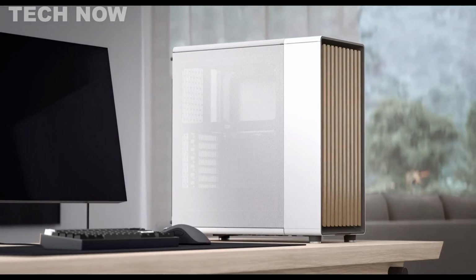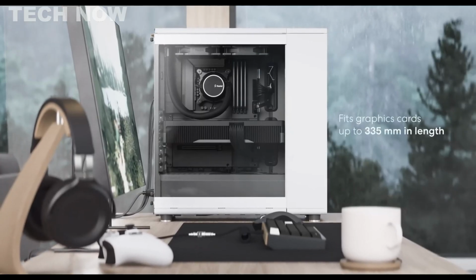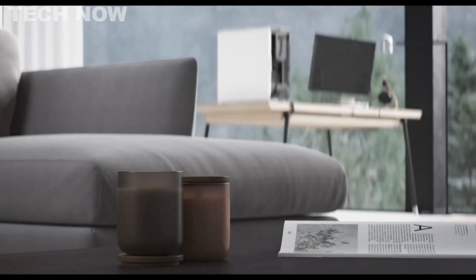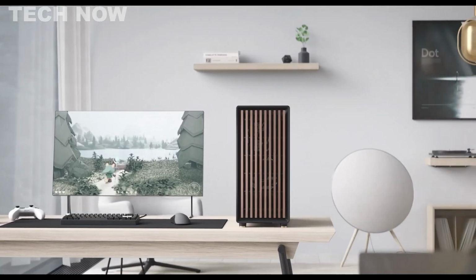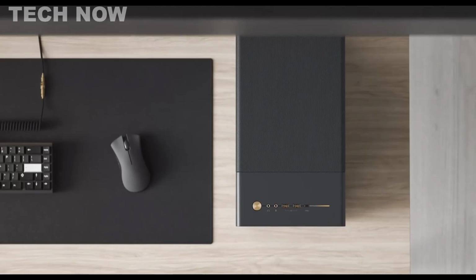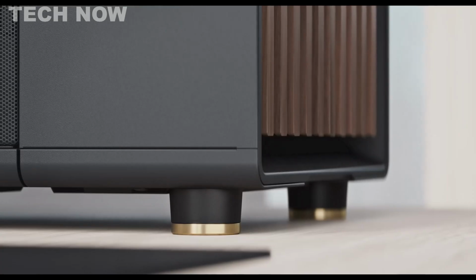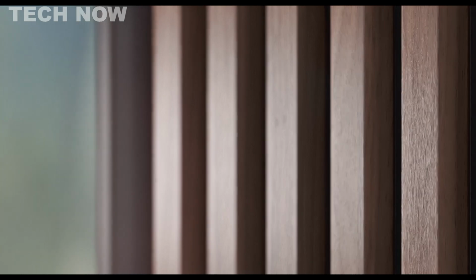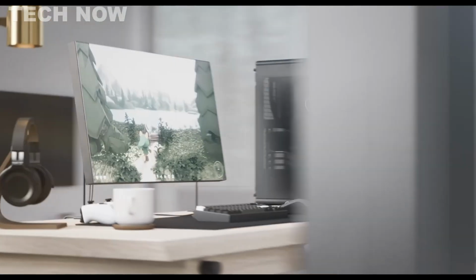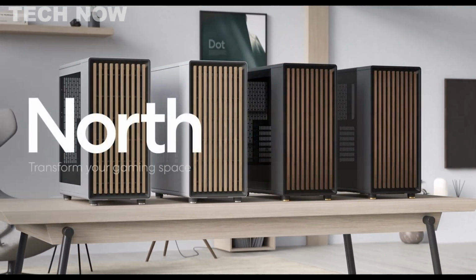Available in black and white, the North offers customization options such as metal side panels or moderately tinted glass panels. Its high-quality materials and attention to detail contribute to a wife approval factor, making it user-friendly even for beginners. Its compact dimensions save space, seamlessly blending your PC into your living area or workspace. The Fractal Design North offers a harmonious fusion of design and performance, setting a new standard for gaming PC aesthetics.